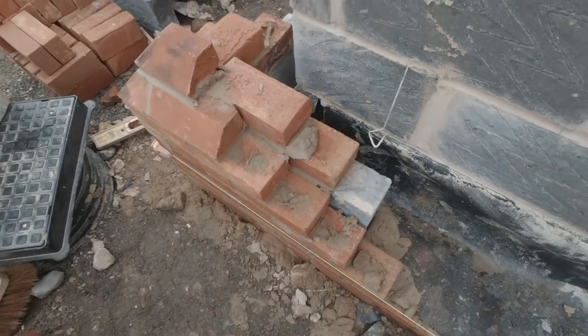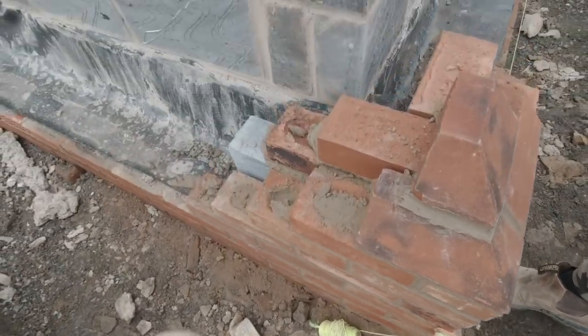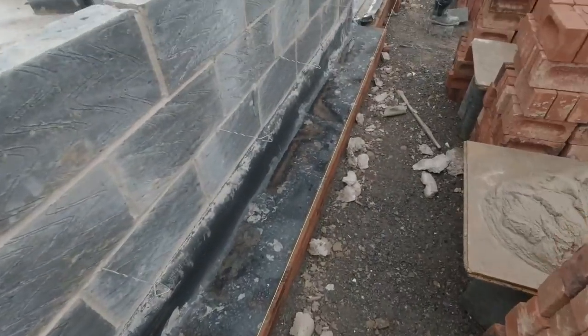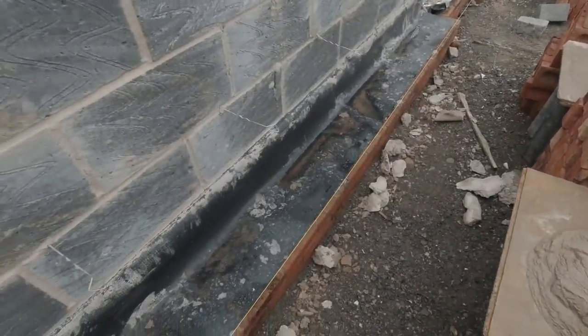There's that little plinth corner built. That'll get me out of mischief. Lovely old job. Brad's nearly up with his. Got my line set up. I'm going to start running through the front. Happy days.